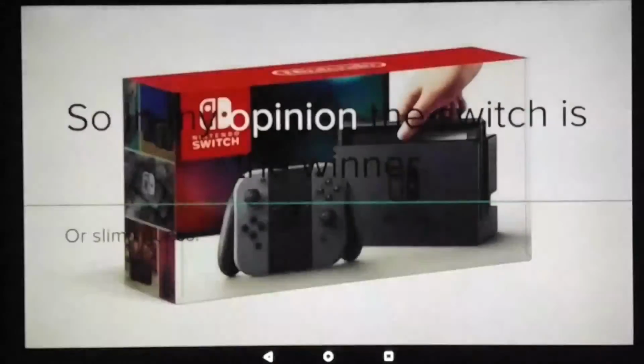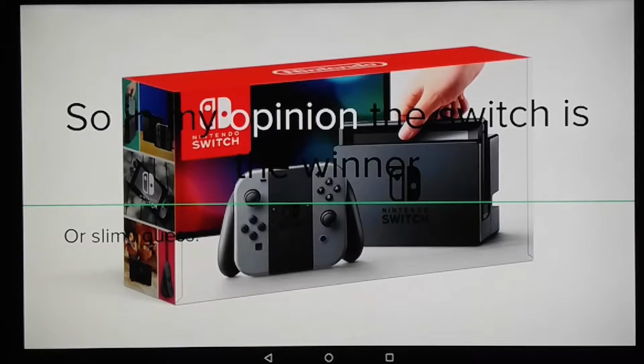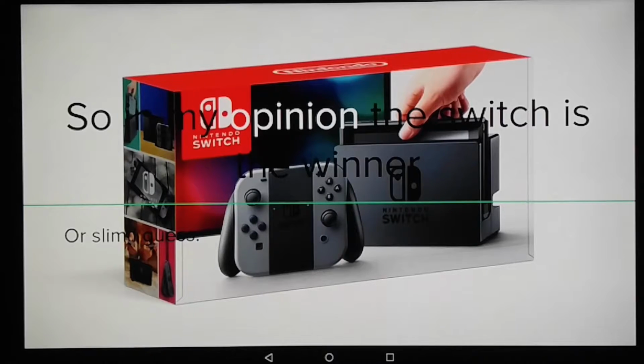So, in my opinion, Nintendo wins. The Switch wins, or the Slim, I guess, depending on what kind of person you are. If you've grown up using the Xbox consoles, then you're probably going to prefer that. But if you grew up kind of like me and used mostly Nintendo products, you're probably going to lean towards the Switch. And I tried to make this as unbiased as possible. And remember, I don't exactly have the consoles to compare with.